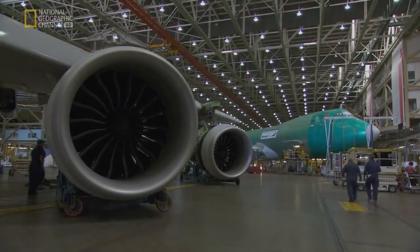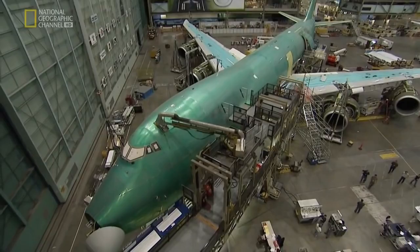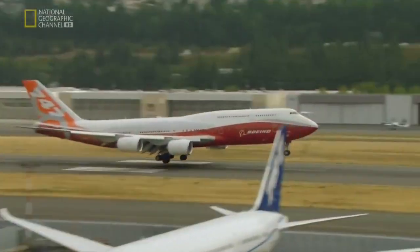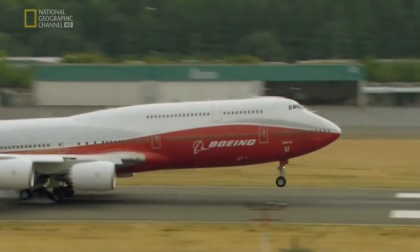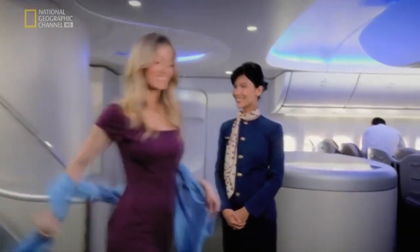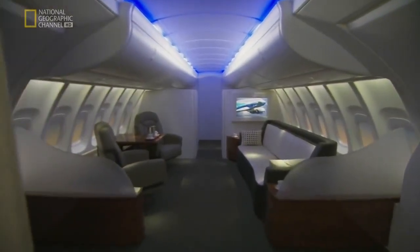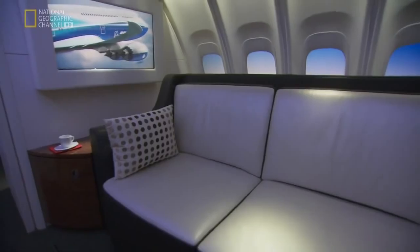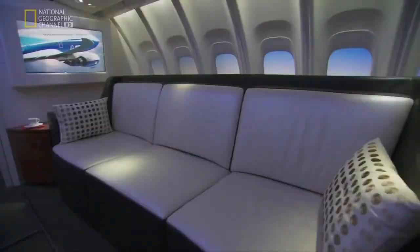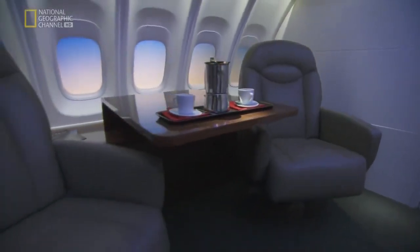With engines in place, this jumbo is almost ready to take to the skies. But first, she needs an interior. Like the GENX engines and wings, her new interior is borrowed from her little sister, the Dreamliner. There's new colors, more space, and mood lighting. Boeing customers have their own idea of interior design. Each wants their jumbo painted in their colors, inside and out.